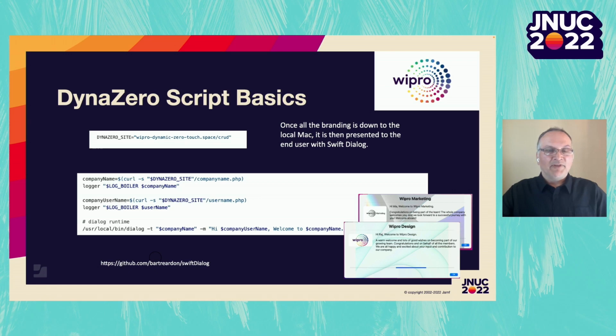The DynaZero script is straightforward. It uses the curl binary to download the data from the selected brand record. Here we see the variable company name curling down the data from the company name PHP URL. Since the data held in the company name PHP URL changes based on which brand record is selected in that web app, there is no need to make any changes to the script to change the displayed brand. In this example, we were able to switch between design and marketing as shown in the bottom right.